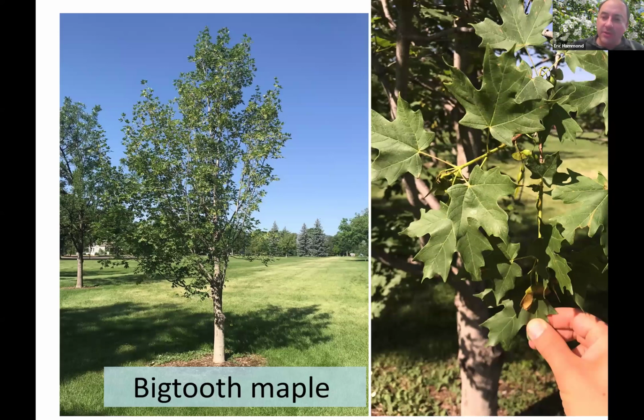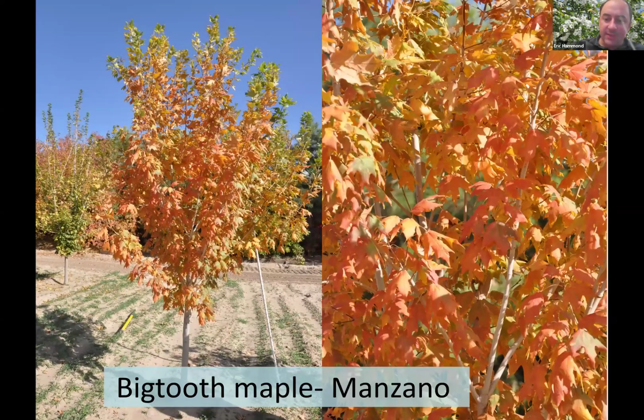I also put in here big tooth maple. This is one that's a little harder to find, but if you want fall color, if that's your primary thing, some of these big tooth maples have just really nice pumpkin orange fall color. There are different selections. This is Manzano from the Manzano Mountains of New Mexico. It's more of a tree form. So a lot of these big tooth maples are like large shrubs, but this is more of a tree form. And there you can see the fall color.